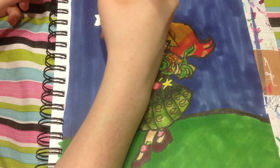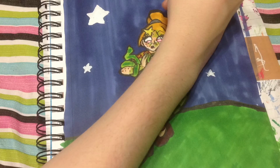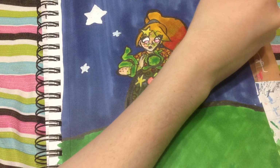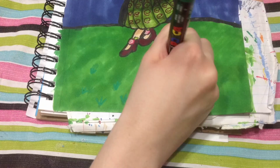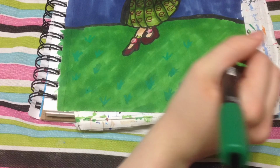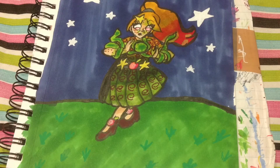And you can see I brought in my white Posca pen to do all of these stars. And something that I kept doing, which was really annoying, but I ultimately fixed it in the end, was that I kept putting my hand into the Posca, which was kind of annoying, but I fixed it in the end, so oh well.